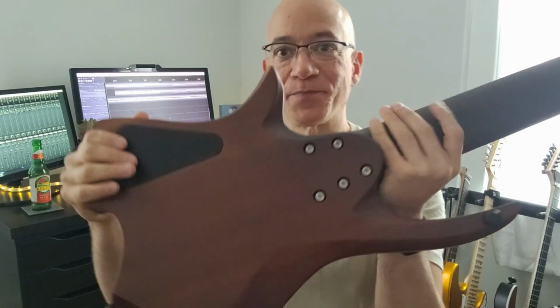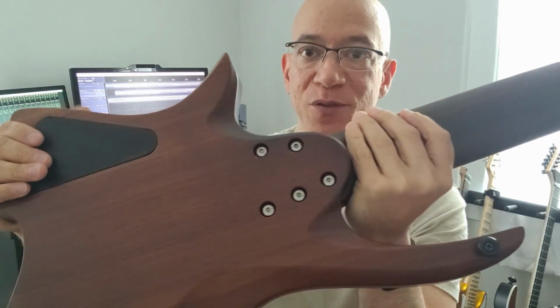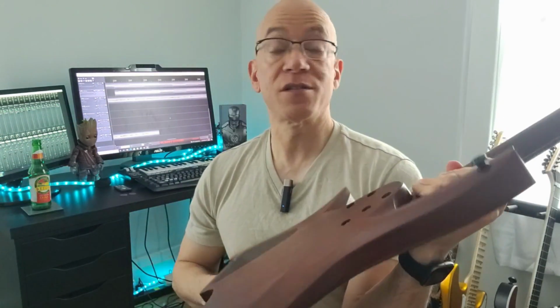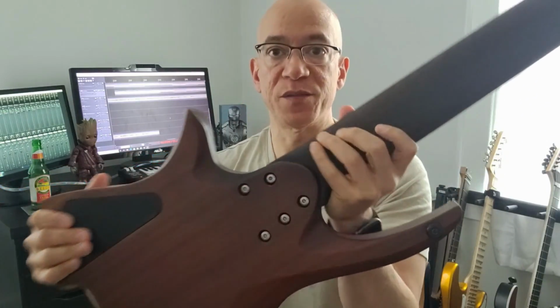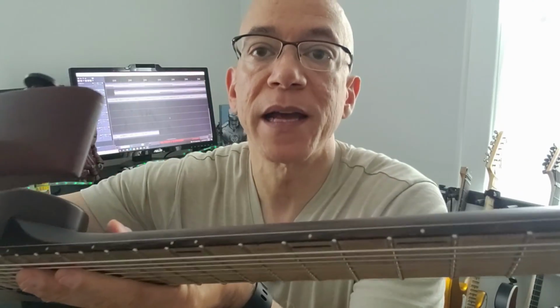Now let's take a look at the back. That beautiful mahogany. That is absolutely gorgeous. 5 bolts. And they definitely used a hex there, which I'm glad they did. And this beautiful wenge neck. Oh my goodness, look how dark that is. And it is definitely 3-piece, which definitely is stronger. Wow. Even has some binding here, which I'm in love with. You can't see the binding there. And the binding there, look at that.